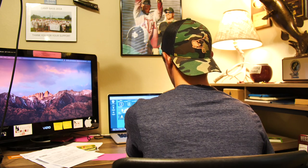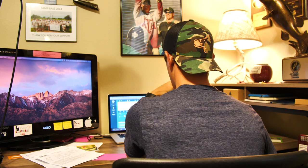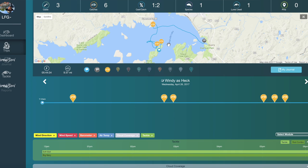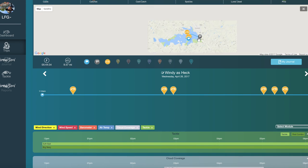So this is the dashboard right here. Here's me, LFG. No idea why I'm upside down, but I am, and this is just an overall view of my total trips. I can look at where I've been, and I don't have too many trips in the books, but I got 13 right here. So I just wanted to go to some of my latest trips. This is from today that we can walk through, and you get an overall map. It'll show you what's going on there.